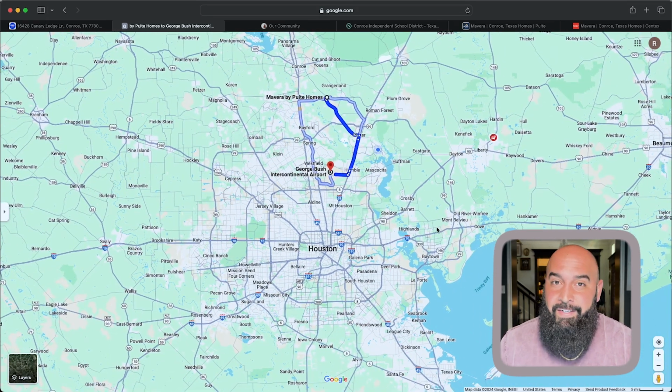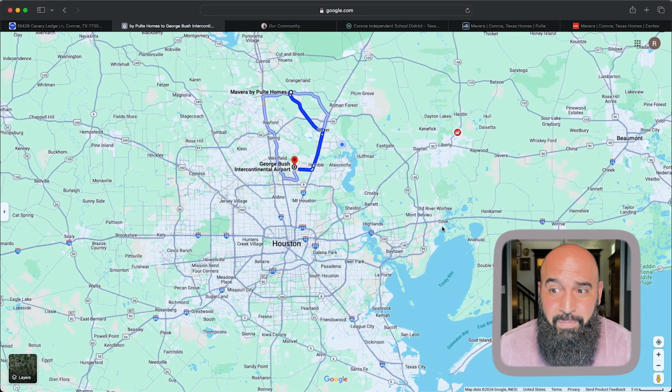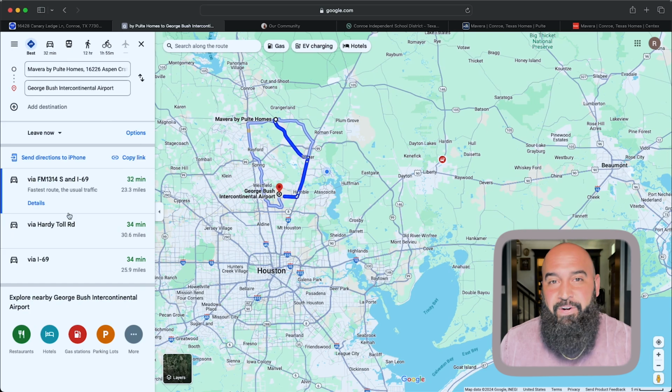You're gonna notice traffic is nothing here compared to LA. People from Houston will try to tell you traffic sucks, blah, blah, blah, but they just don't know. They don't know how bad it actually is in other places. But anyway, that was Bush Airport, 32 minutes to the airport.